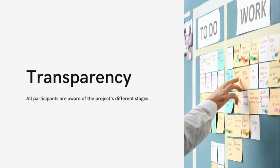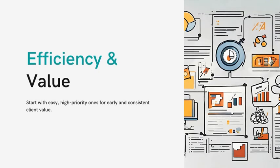Transparency in Agile is mostly between your team and stakeholders. This transparency ensures that everyone involved knows the status of various components of the project. Kanban boards, Scrum boards, and Gantt charts are often used to visualize the progress of tasks. Prioritization of tasks is an important step of the Agile methodology. I always recommend to start with easy and high priority tasks first. This will allow your clients to see value early and often throughout the project.